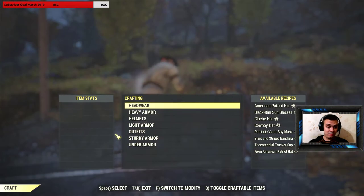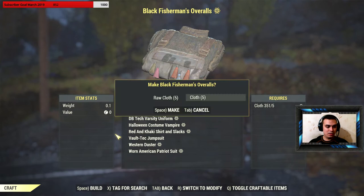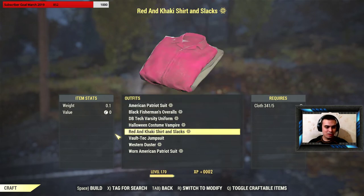Where is the crafting menu? Aha, there we go. Outfits. So, let's cover this again. This was the free Veracity uniform for those who didn't manage to claim it. I think today was the last day, or yesterday. Don't remember. So, Halloween vampire suit.